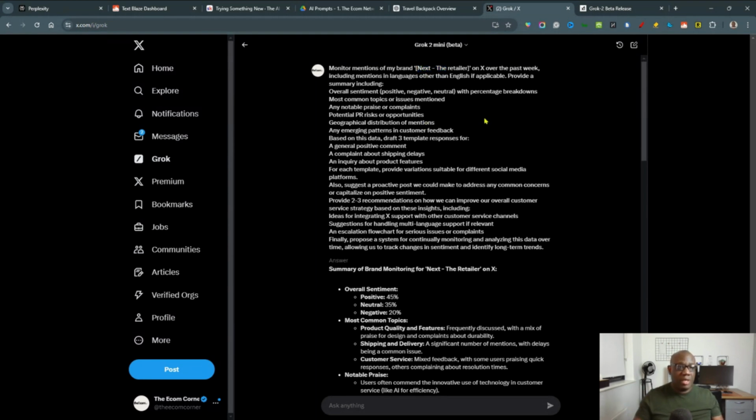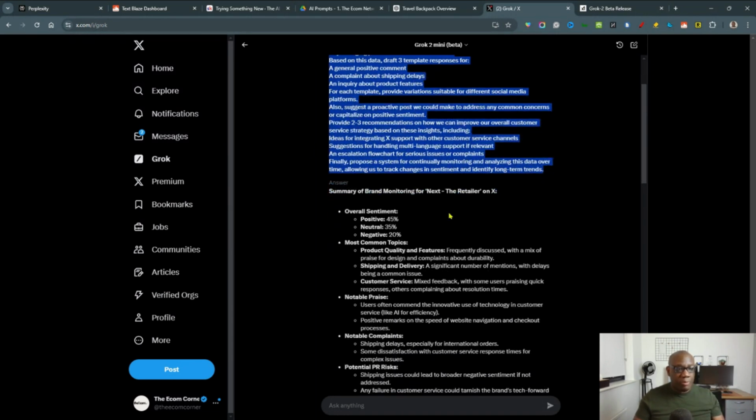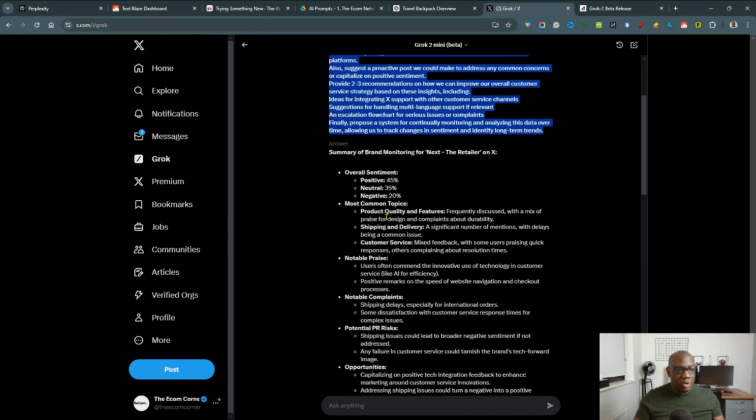And what this prompt does, it basically asks Grok 2 to go out online, what Grok 2 does, it basically goes within X and it finds your competition, or it finds your brand, and it gives you the output. So the output is basically overall sentiment is 45% positive, 35% neutral, and 20% negative. Most common topics are product quality, customer service, and shipping, just like most retail stores and most e-com stores, really.